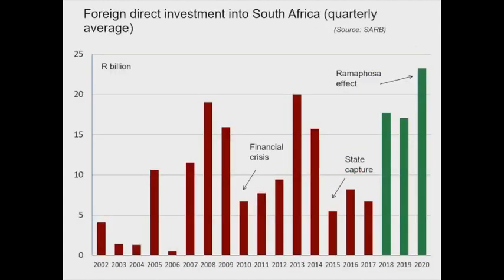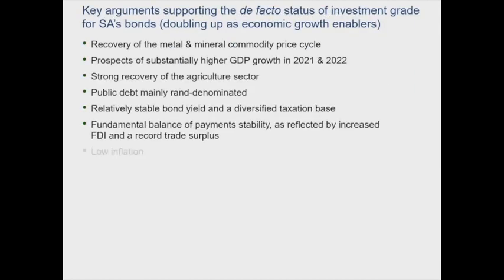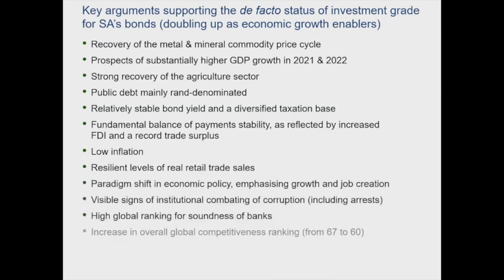This is a beautiful slide. If you ever doubted whether there was a Ramaphosa effect, there you can clearly see it in the foreign direct investment inflows, quarterly averages. You can also see the effect of the financial crisis and the state capture issues. I'm not going to talk to the slide in detail. I just want to tell you that what I do have here, and I'm going to speak to Henny and find out if you can maybe email this to the viewers, those that have registered, is 14 important reasons why Moody's was wrong to downgrade us and why we will grow this economy from 2021 onwards.